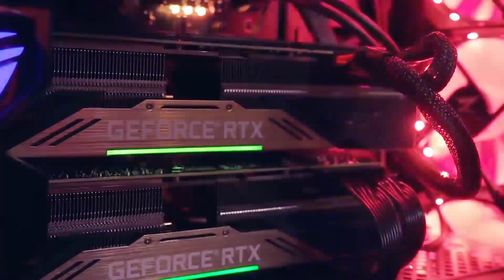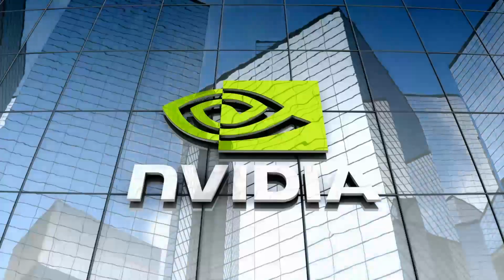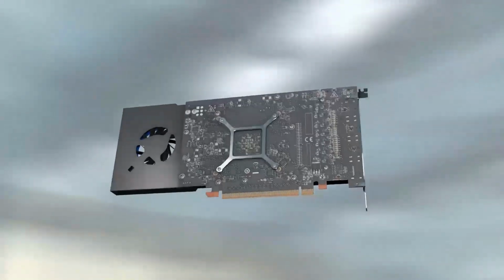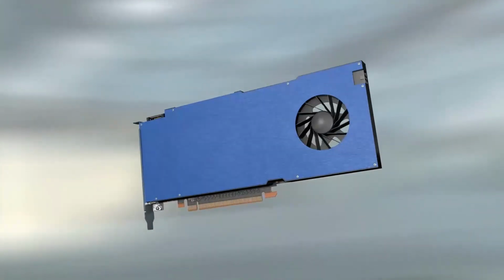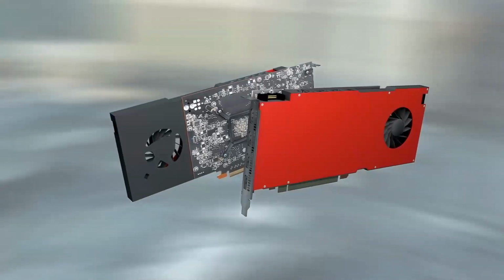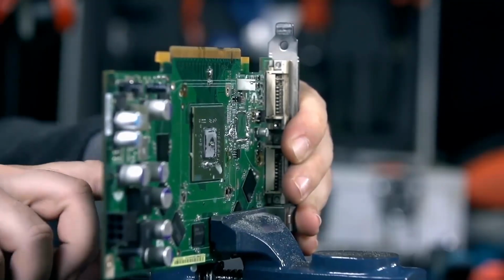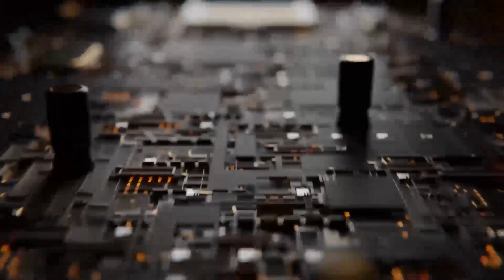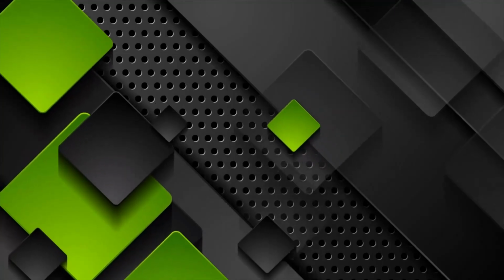Wondering if the AMD RX 7600 XT outperforms the NVIDIA RTX 4060? In today's video, we'll compare these two graphics cards across various games and benchmarks to determine which one delivers superior performance. Whether you're a hardcore gamer, a content creator, or just someone exploring the latest in GPU technology, this video has got you covered. So, is the RX 7600 XT faster than the RTX 4060? Stick around, and we'll find out together.